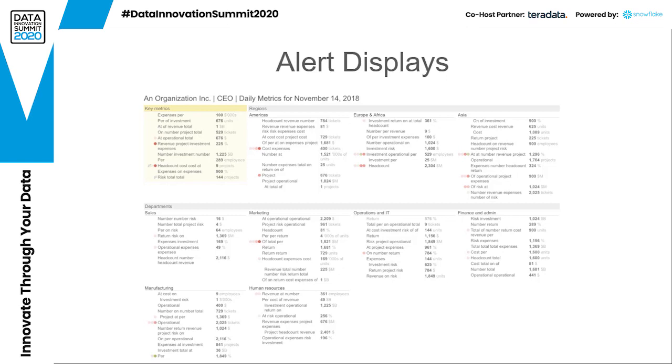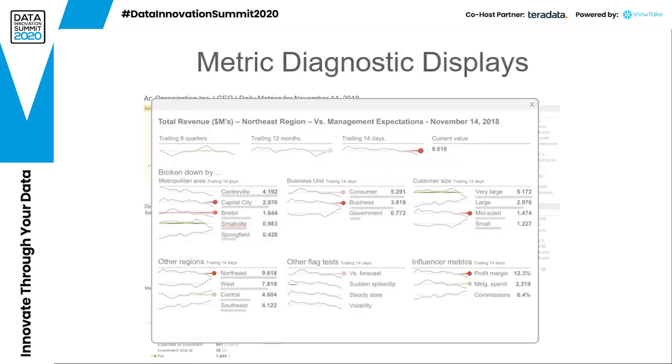Now, when I spot something that looks like it requires attention, probably because it's been flagged by one of these dots, I'm obviously going to want to diagnose it. I'm going to want to figure out why it is behaving as it is. Often our instinct is to put that information directly into the dashboard, but each one of these numbers has probably dozens, maybe even hundreds, of child metrics and other associated metrics that would be useful in diagnosing it. So instead, I suggest that we put that information on the third type of monitoring display, which I call a metric diagnostic display. This is basically its own dashboard, but all it does is show everything we know about one metric, so I can diagnose it and figure out why it is behaving as it is.